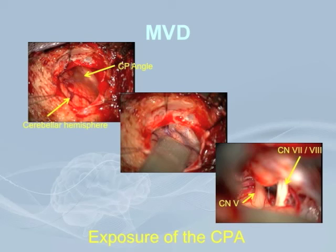During this exposure, vigilant attention is always given to the location of the 7th and 8th cranial nerves, since these two nerves are very sensitive to mechanical trauma or traction. We find brainstem auditory evoked responses are an essential monitoring tool to provide early warning of excessive traction on the 7th and 8th nerve complex.